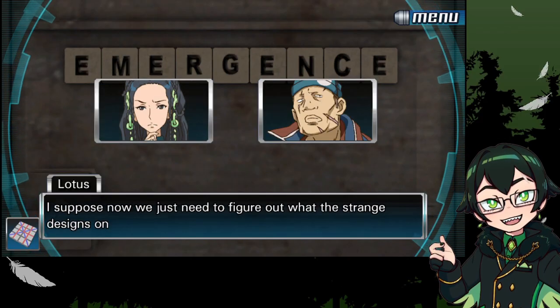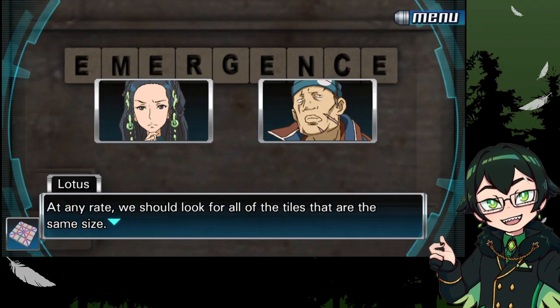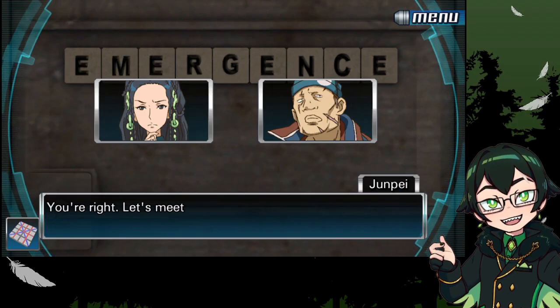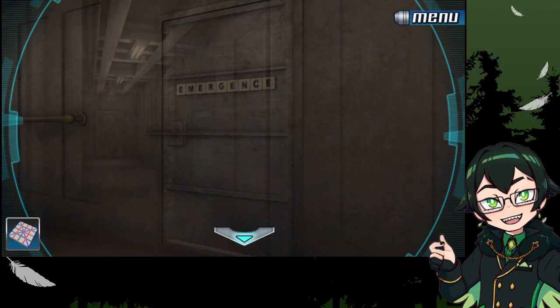I suppose now we just need to figure out what the strange designs on these tiles mean. At any rate, we should look for all of the tiles that are the same size. You're right. Let's meet back here after we've done a thorough search. Okay, so I just can't do anything until I have more of the tiles, I guess.